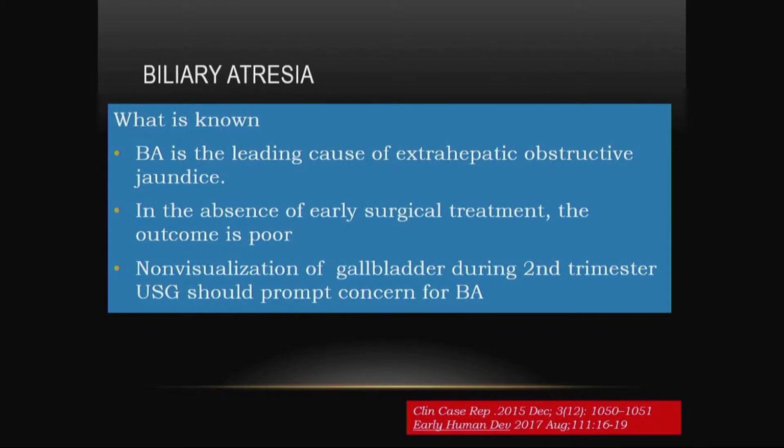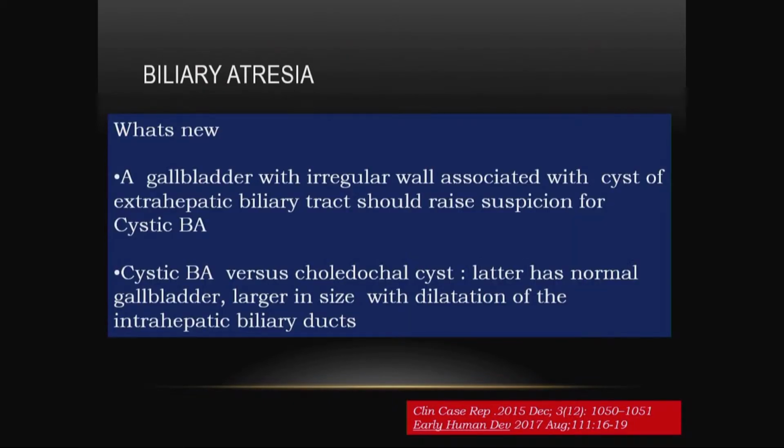So in biliary atresia, we already know that it is a leading cause of extrahepatic obstructive jaundice, and in absence of surgical treatment, the outcome is poor. Non-visualization of the gallbladder during second trimester ultrasound should prompt concern for biliary atresia. There were new articles in 2015 and 2017 which said that in a prenatal ultrasound, if the gallbladder wall is irregular, with a cyst visualized in the extrahepatic biliary tract, this should raise suspicion for cystic biliary atresia. To differentiate between choledochal cyst and cystic biliary atresia, in the latter we usually have a normal gallbladder which is larger in size, with associated intrahepatic biliary duct dilatation too.